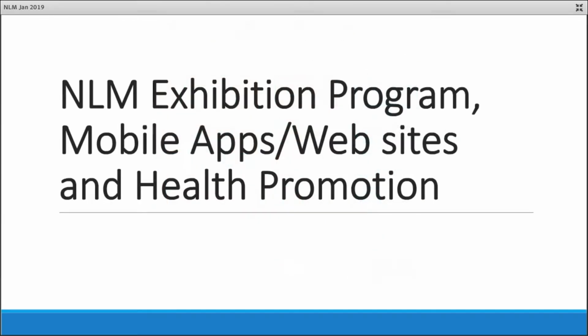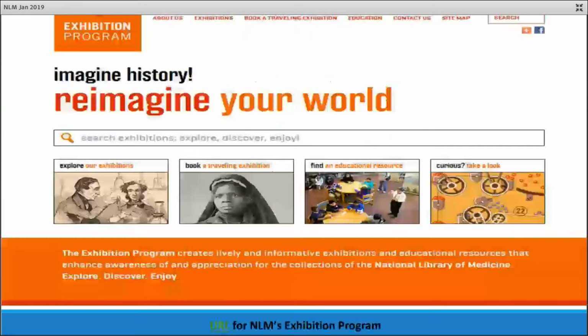So the next section here, and I've actually used this, is the NLM exhibition program. Unfortunately, none of them are available at this point. I've looked and they've changed, but I've actually used a couple of these. There was a Harry Potter one that we used in addition with a speaker. We actually had somebody talk about Harry Potter and medicine.